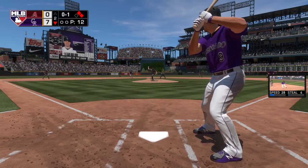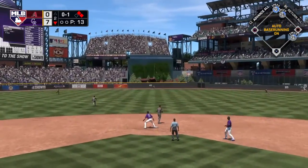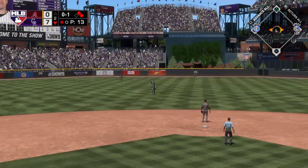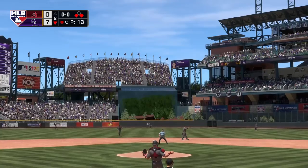Ready with the 0-1. Line drive to center field. Marte has to roam straight back, but he has it for the first out. And he'll move up to third now. Runners at the corners here with 1 away.